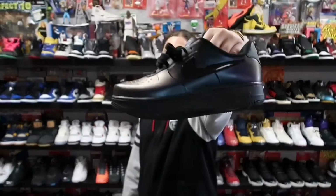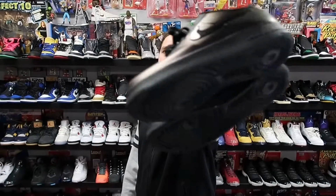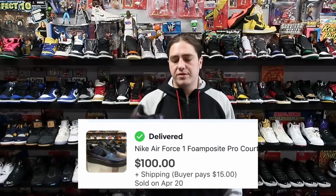Next up on what's shipping, we got a pair of Air Foamposite Air Force One cups, I think they're called, something like that. These are really cool. They just really don't sell. This is a size 8 with no box. Had them up for a while now. Ended up getting 100 plus shipping, so I'm definitely happy about that. These are heading to Pennsylvania, and that's what's next on what's shipping.